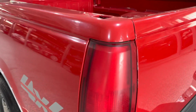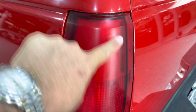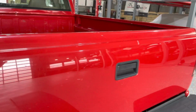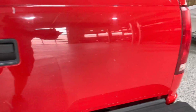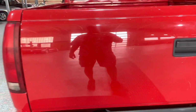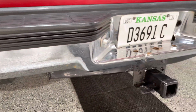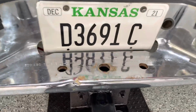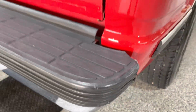So tail lights are a little bit faded. They should polish out really nice. You could probably bring those back to like-new condition with a little polish. Looking across the tailgate, you can see the little light scratches in the tailgate, but overall very good condition. Rear bumper, it does have somebody put a receiver hitch on it, and a little doink in the bumper right there. Pretty clean otherwise, a little scuff on the bumper.